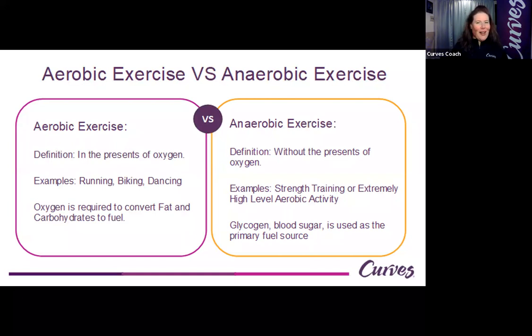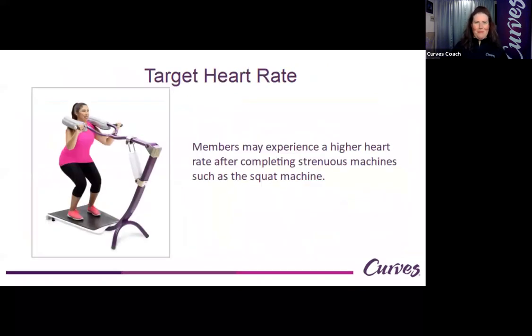Anaerobic means without oxygen. Strenuous strength training, such as powerlifting, is done without oxygen. Now, this doesn't mean that the person is not breathing. It simply means that the muscle contains enough fuel to complete that activity and doesn't need to convert any fat or carbohydrate to fuel. Now, that being said, aerobic exercises such as running, biking, dancing can become anaerobic if our bodies are not able to convert that fat or carbohydrate fast enough to fuel to meet the body's demand. So this is where target heart rate will come in handy. We'll get into that in just a moment.